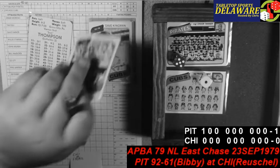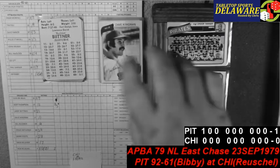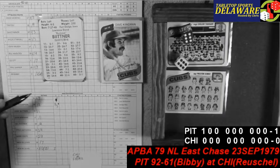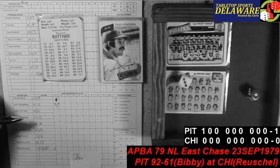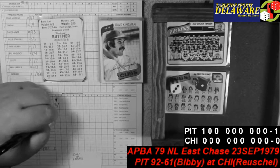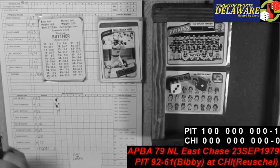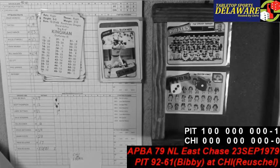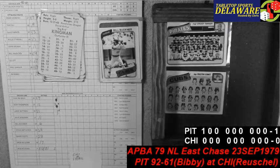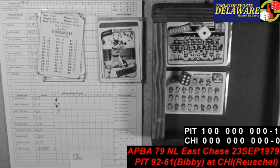Nobody out, runner on third, and the Pirates find themselves in a very similar situation to what the Cubs had in the top of the inning. Larry Bittner. Buckeye Bittner. We're going to the hit column. And that's going to be a 6, a double for Bittner, RBI double, and the Cubs take the lead. Runner on second, no out, 2-1 Chicago. Bill Buckner. Nope, Kingman batting right there. Dave Kingman, 6-1, 40, runner on second.